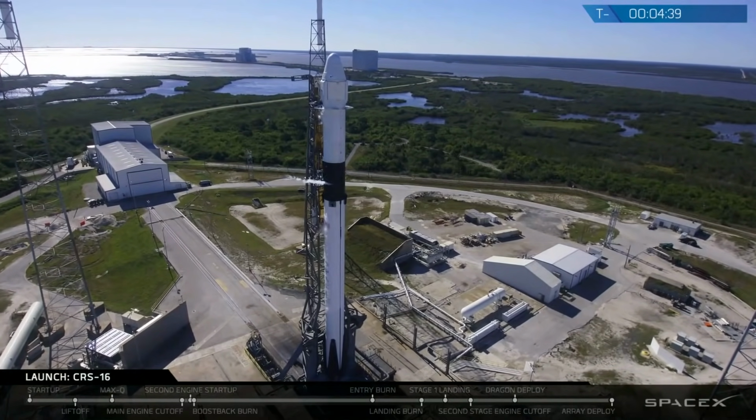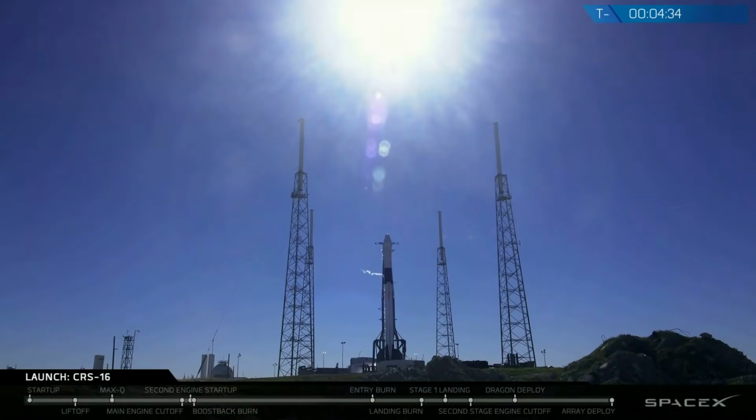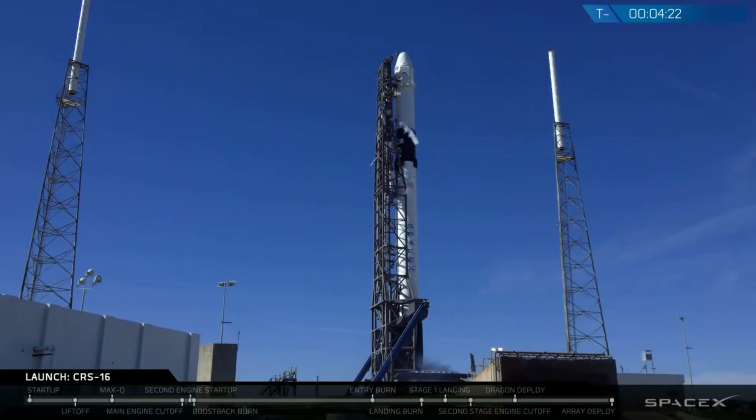That allowed fuel and liquid oxygen to flow out of the propellant tanks down to the turbo pumps. That cold liquid oxygen chilled in the turbo pump on each of the 9 Merlin first stage engines. We might hear an announcement in the countdown a little later on that the engines are sufficiently chilled for launch. Currently, the transport erector strongback is getting ready to move away from the first stage and second stage.